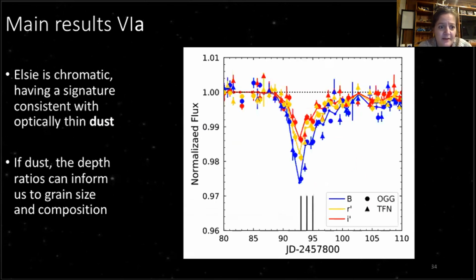So the bullet point here says ELSI is chromatic. What that means is that when we're looking at the star, unlike the Kepler Space Telescope, Kepler only had one color of light it was looking at. When we designed this project looking at it with ground-based telescopes, we could look at it with different colors, what we call filters. And so here you have blue, a kind of yellowish, and a reddish kind of light, right? These observations taken during the ELSI dip, you can see that they have very different responses, like how far down they go with respect to each other. The blue dips down a whole lot more than the red. This is what it means by being chromatic.